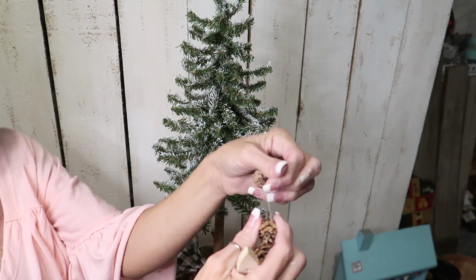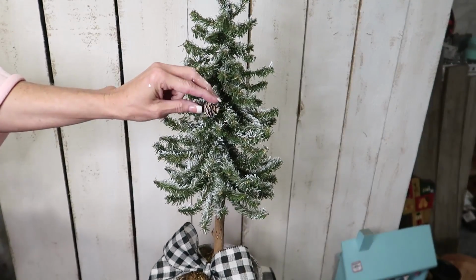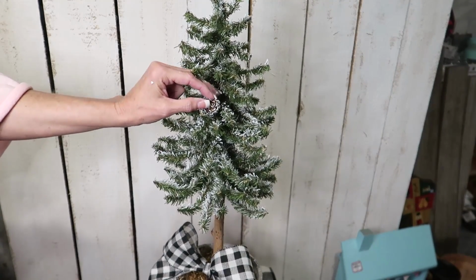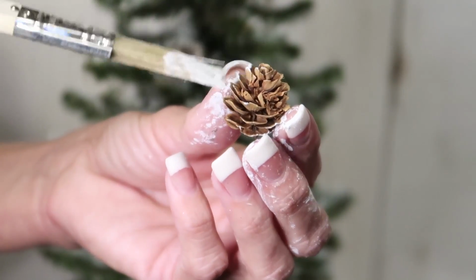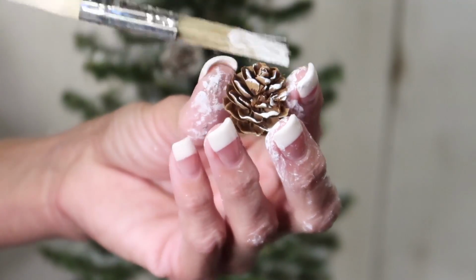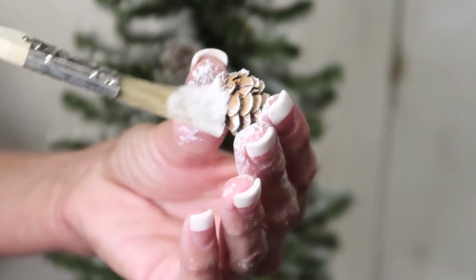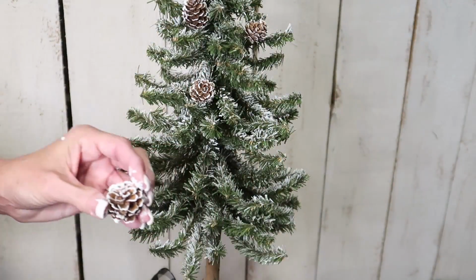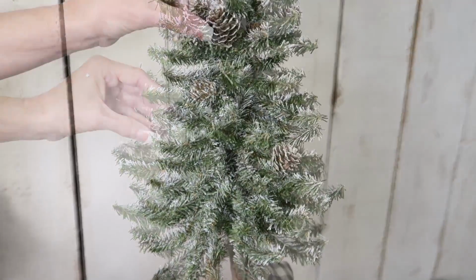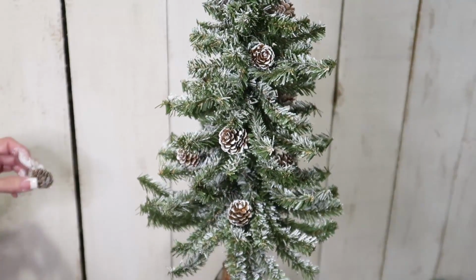Here are some little pine cones. I know they have pine cones like this at Dollar Tree, but I think I got these last year or the year before at Walmart. They're actually ornaments, and I pulled off the little plastic pieces and painted them with some white paint and just stuck them on my tree. I didn't hot glue them or anything, just stuck them on, that way I could take them off. And I love the way this tree looks with the pine cones. I think it's so pretty.